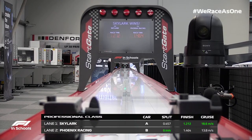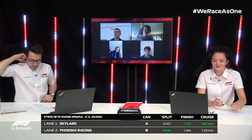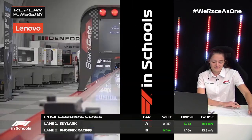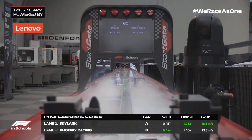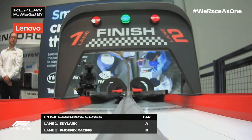So SKYLARK taking that one at 1.212 seconds with a cruising speed of 18.6 metres per second. Wow. So very similar to the ones we've seen in the last race as well. There, so all quite close today. Yeah, almost 64, well, just above actually, about 65 kilometres per hour, 40 miles an hour. That difference that we're just seeing there, quite a lead, it just seems.